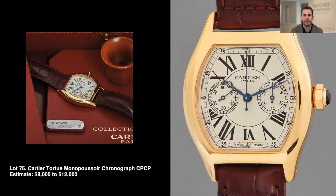Lot number 75 is a beautiful Cartier Tortue Monopoussoir, a single button chronograph. The CPCP collection was introduced by Cartier in 1998, reintroducing some of their most emblematic and iconic models with modern movements and size for modern tastes. This example dates to 2003, and collectors seek these monopusher chronographs out due to the movement inside. The movement was made in collaboration with F.P. Journe, François-Paul Journe, Denis Flageollet, and Vianney Halter. This one is complete with its original box and paperwork, and it's being sold with an estimate of $8,000 to $12,000.